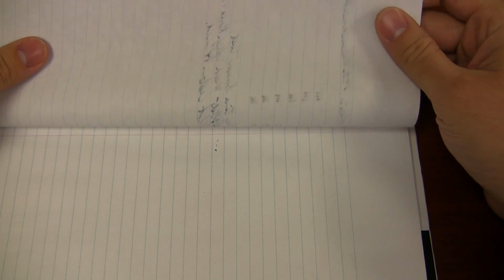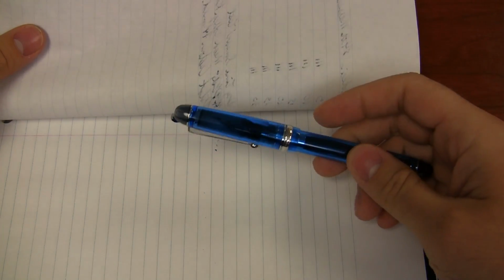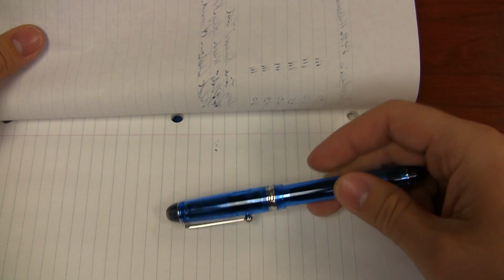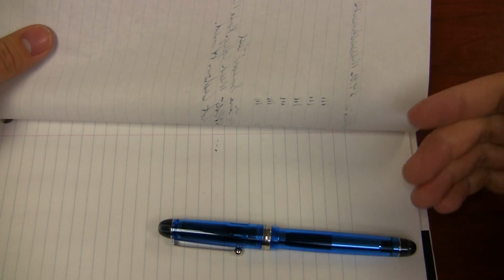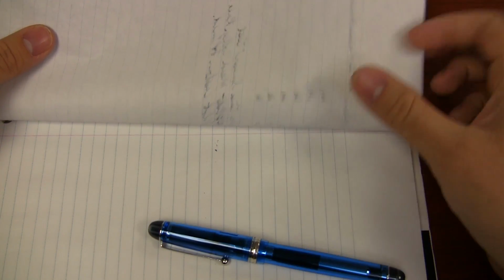And then on the back, I did get some bleed through, not incredibly surprising. The medium nib on this pen is not super wet, but it's probably a little on the wet side because it's got a gold nib. I've been using it for a while. I tend to write kind of heavy, so it does write a little wetter than a new pen would.